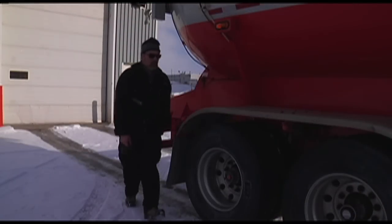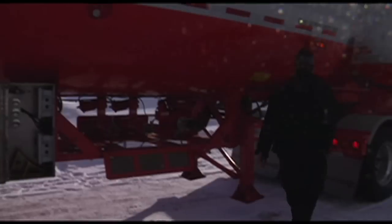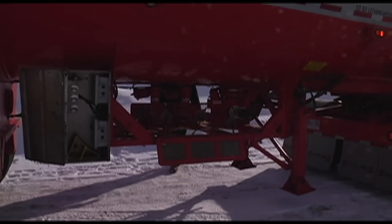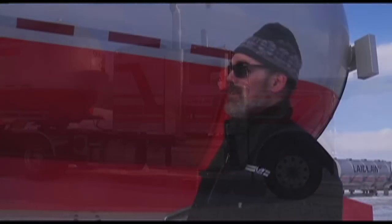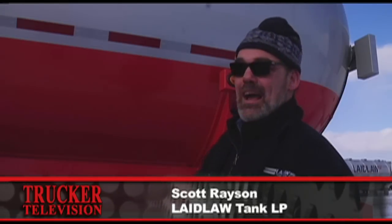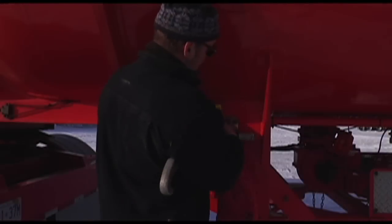1, 2, 3. I want to test my emergency shutoff. I want to go around the front on the left side and have a look to make sure they all closed. And they did. I have to make sure that this is safe. It doesn't matter if I'm hauling water, cement, or propane, or gasoline. It doesn't matter what it is. You take the same attitude with everything you do.